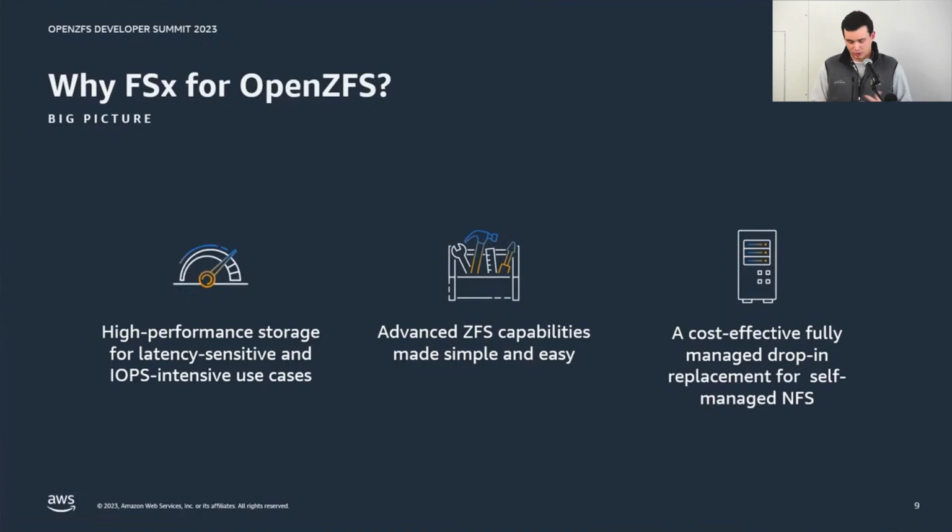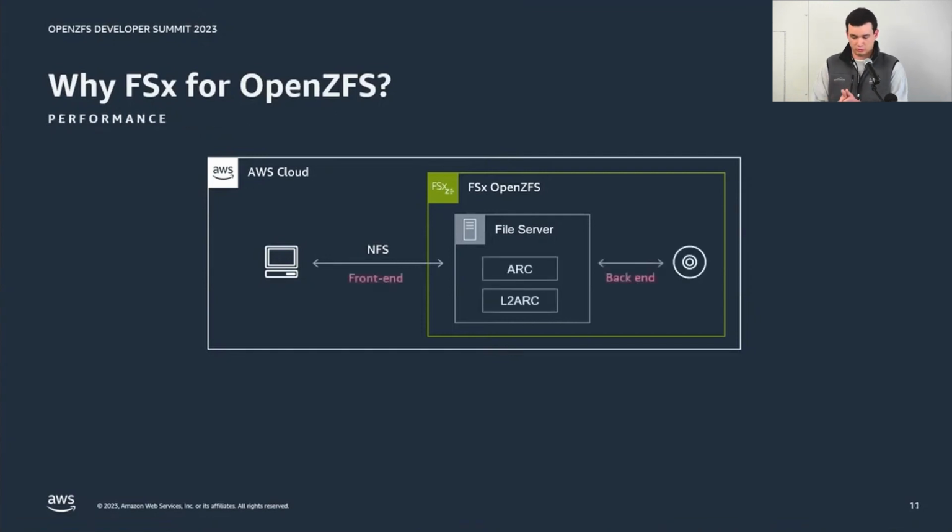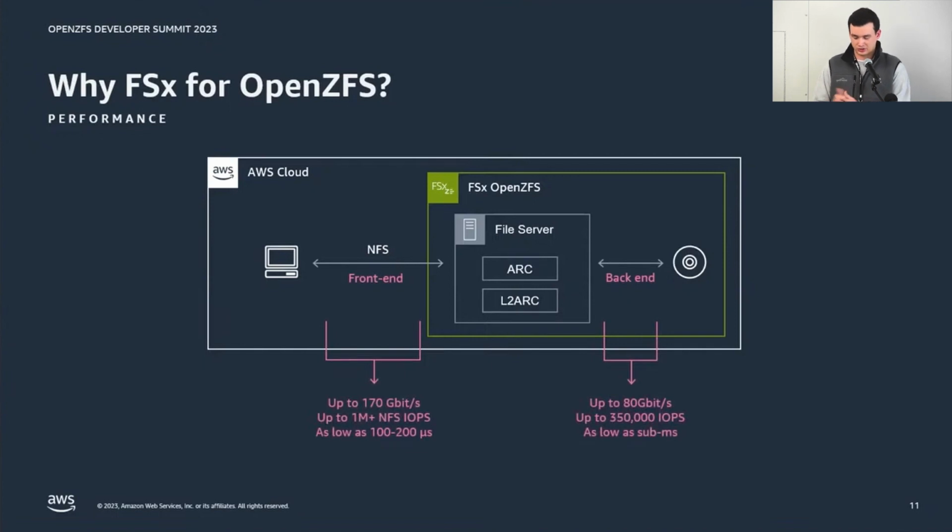quotas and compression, etc. A couple of given things: NFS, the familiar data access, customers were used to it, and it needed to remain NFS. They have their infrastructure in an AWS virtual private cloud, and they just need to drop in a replacement for NFS. And so we bring in FSx for OpenZFS there. I'm going to talk a little bit more about the performance and how we deliver that, but just at a high level, this is kind of what we're looking at, the performance that we deliver on our top end today.